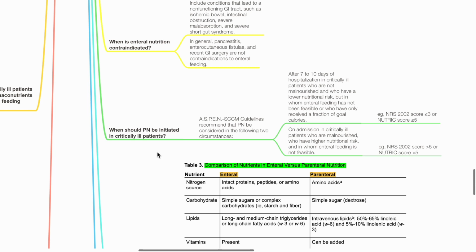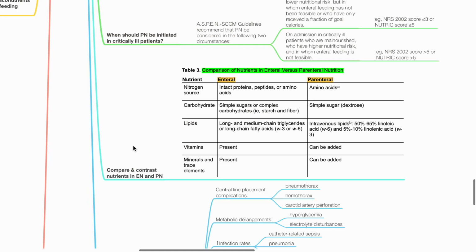Second circumstance, on admission in critically ill patients who are malnourished, who have higher nutritional risk, and in whom enteral feeding is not feasible. Compare and contrast nutrients in EN and PN. Nitrogen source in EN includes intact proteins, peptides, or amino acids. Nitrogen source in PN includes amino acids.